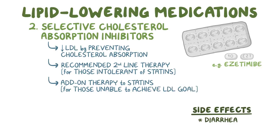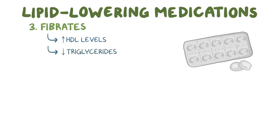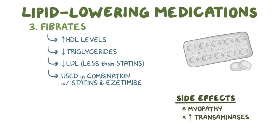After statins and ezetimibe, if more add-on therapy is needed, or if those two aren't well tolerated, then there are a few other options. One is fibrates. They increase HDL levels and also lower triglycerides. Fibrates also decrease LDL, though generally to a lesser degree than statins. So that's why they're typically used in combination with statins or ezetimibe if they aren't effective at reaching their LDL goal by themselves. However, similar to statins, fibrates also cause myopathy and elevated transaminases. So, if those are a concern, then it's better to choose another different lipid-lowering medication.